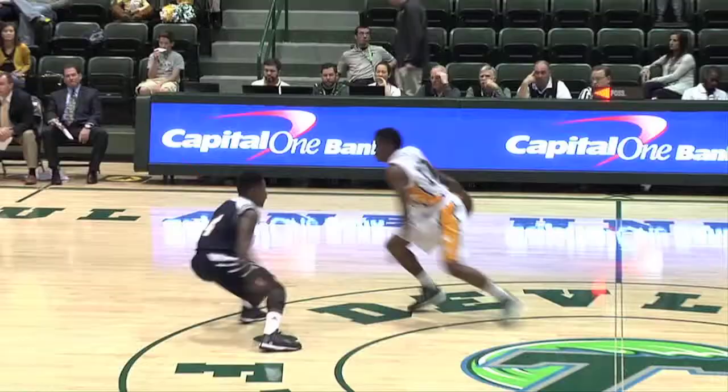Center circle. Jackson's got it. Jackson. Turn around. 12-footer. Good. Turn around jumper. They left him alone and he made him pay for it.